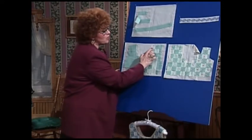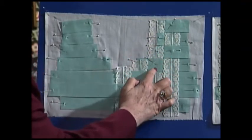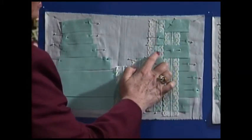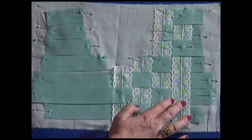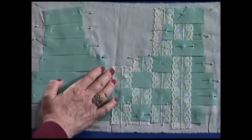The lace strips, the two pieces that are butted together, now make a wide strip. Those are going to run vertically, and these silk ribbon strips are running horizontally. Isn't that pretty? They're just woven together, and you can see the silk ribbon, the robin's egg blue, just peeking out from that beautiful, beautiful ecru lace, the French laces.